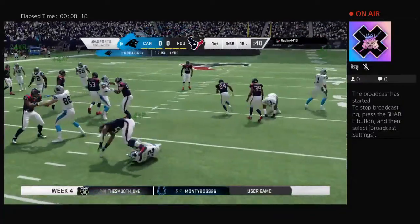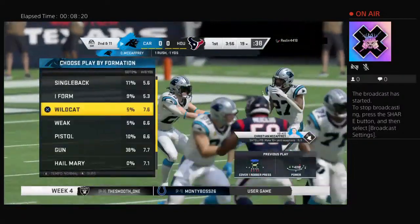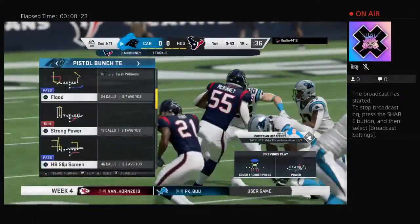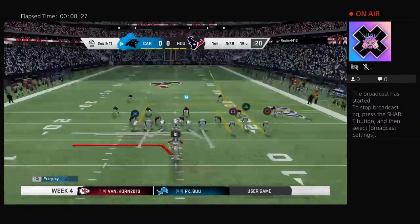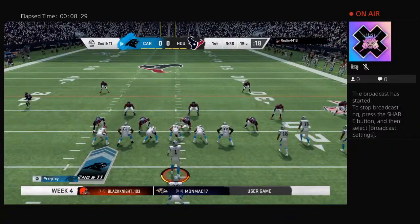Boy, nowhere to go at all on that 1st down run as they will get to him behind the line of scrimmage. That's going to go as a loss of 1 on 1st down. A loss of a yard there to start out. That leads to a 2nd and 11.